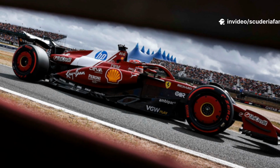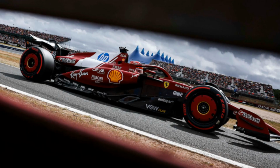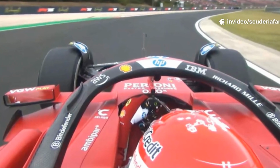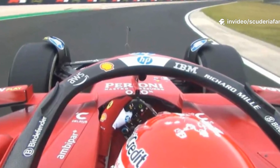This collective improvement shows that the leading teams are capable of reacting quickly between practice sessions and adapting their cars to changing conditions at Zandvoort. As Ferrari team principal Frédéric Vasseur has repeatedly reminded fans, the only points that truly matter are those awarded on Sunday during the Grand Prix itself.